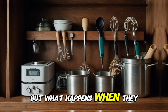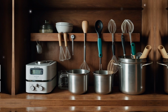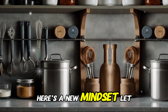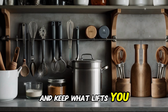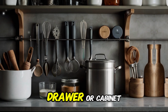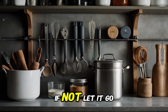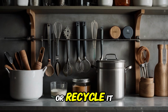But what happens when they sit untouched for years? They become visual noise, silent reminders of what we thought we'd use and don't. Here's a new mindset. Let go of what's holding you back and keep what lifts you up. Try this today. Open one drawer or cabinet. Ask, have I used this in the last 6 months? If not, let it go. Donate it, pass it on, or recycle it.